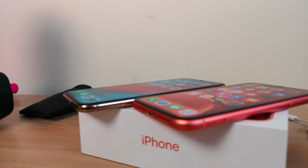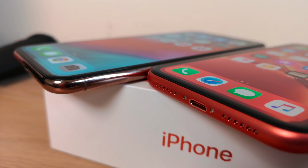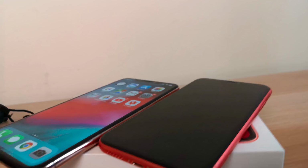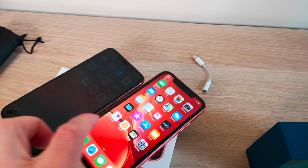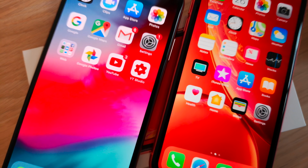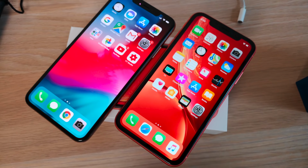So here you can see the thickness difference. Well, not a big difference, but it is chunkier. It's definitely chunkier. You can see that, and you can see that it's not symmetrical on the bottom anymore. I'll show you the screen brightness in a sec, but look at the bezels. Big difference in bezel size there. So we have a chin, we have a forehead, we have ears and a notch.